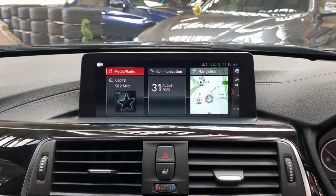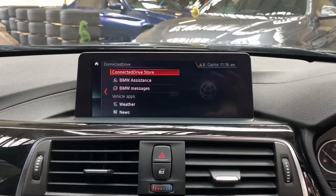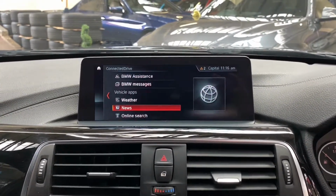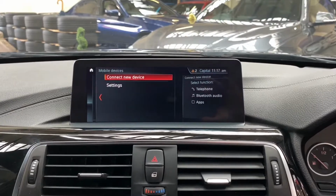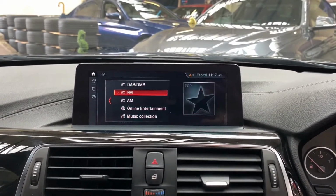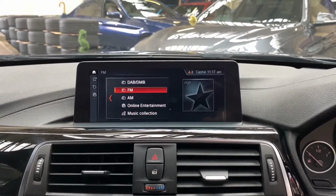Heading back to the main menu, we've also got the Connected Drive Plus, again giving us access to online search, news and weather apps, all powered via Google. And if we go down into our Bluetooth, we can see there we've got Bluetooth for telephone and of course audio. And in terms of multimedia, we get DAB and of course music collection and USB and AUX inputs.